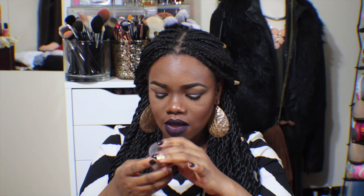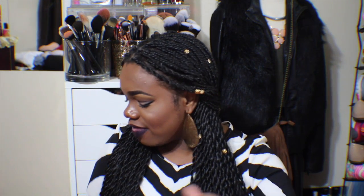I picked this one up. But yeah, I will definitely let you guys know how I like the Nude Beauty Blender. And that's it for my Beauty Blender. I do prefer the Real Techniques sponge over the Beauty Blender, just because it has a really, I want to say silk. It's not silk, but I don't know how to describe it. But the Real Techniques sponge just feels way better than the Beauty Blender, in my opinion. So I like that better.